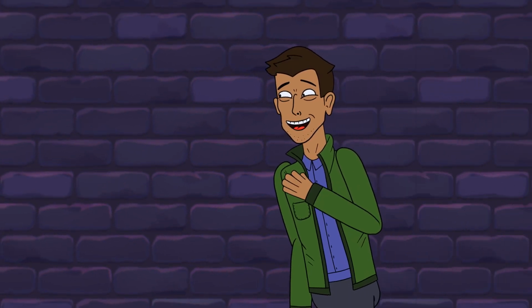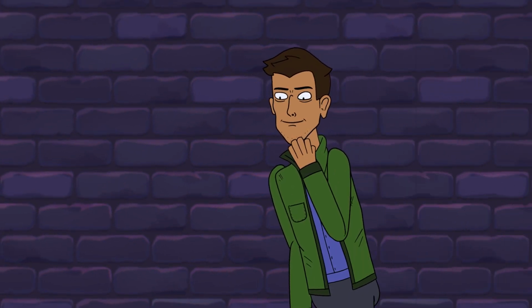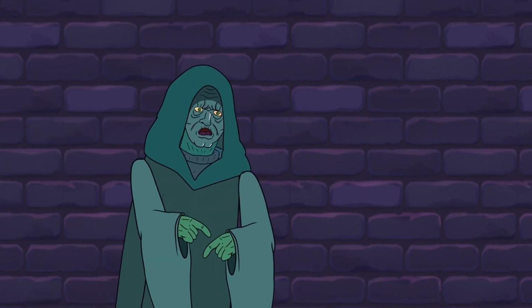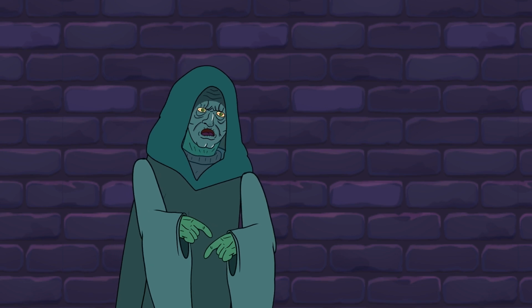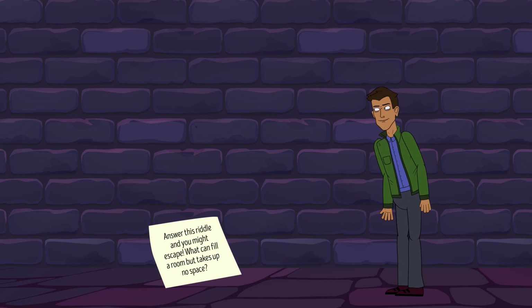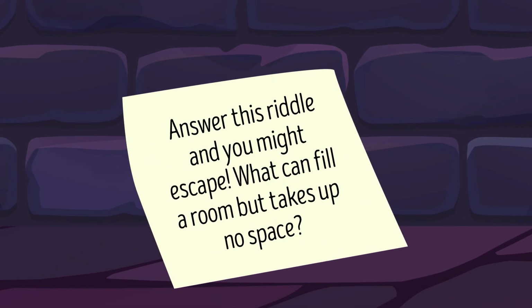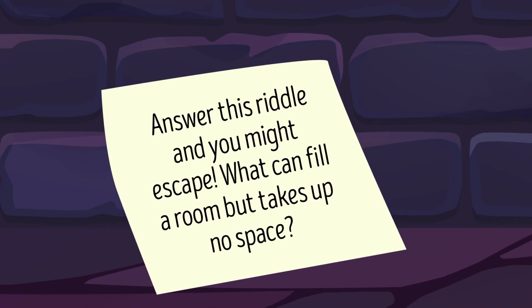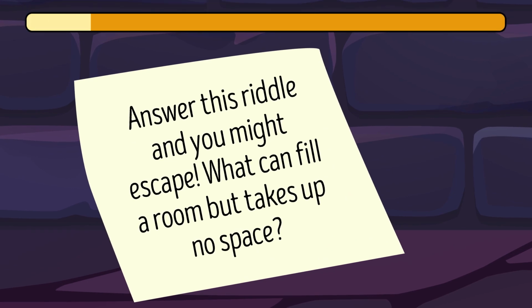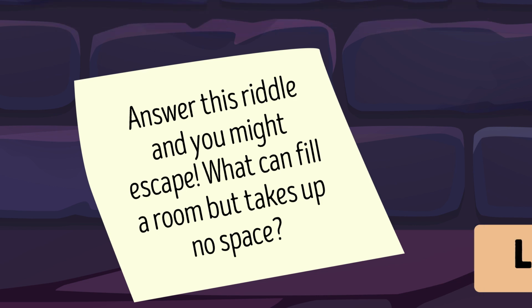Thunderbolt Titan had successfully completed his first 2 missions. However, the villain was not happy that he ruined his evil plans. So he captured him and locked him in a room with no exits. There was only a note that said, "Answer this riddle and you might escape." What can fill a room but takes up no space? The answer is light.